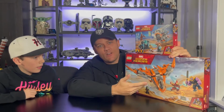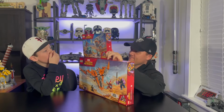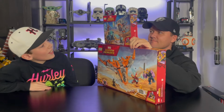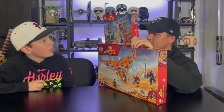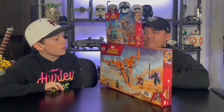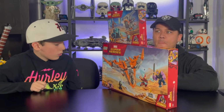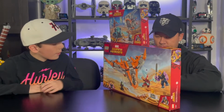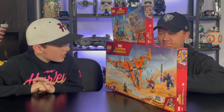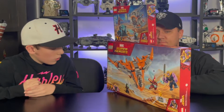Obviously, this is the Benatar that we now have. Yep. But Jackson, why don't you break down both these boxes for us? So first, Thor's Weapon Quest is 6 to 12 plus. The item number is 76102, and it is 223 pieces. And the minifigs are Thor, Groot, and Rocket. And then Thanos Ultimate Battle is 8 through 14 plus, and the item number is 76107, and it is 674 pieces, and it comes with Iron Man, Gamora, Star-Lord, and Thanos.